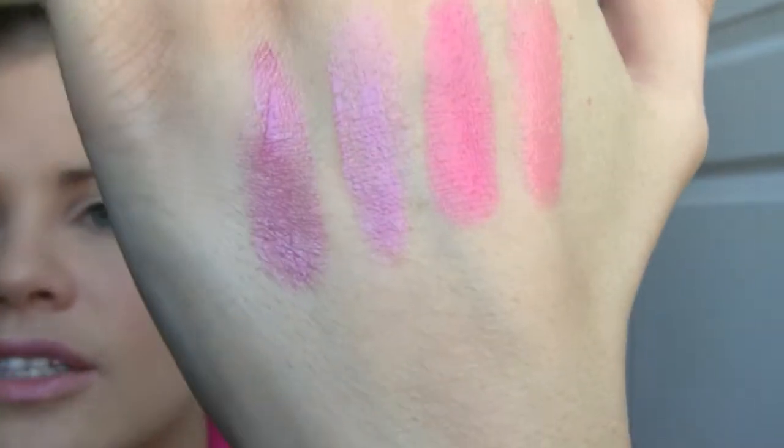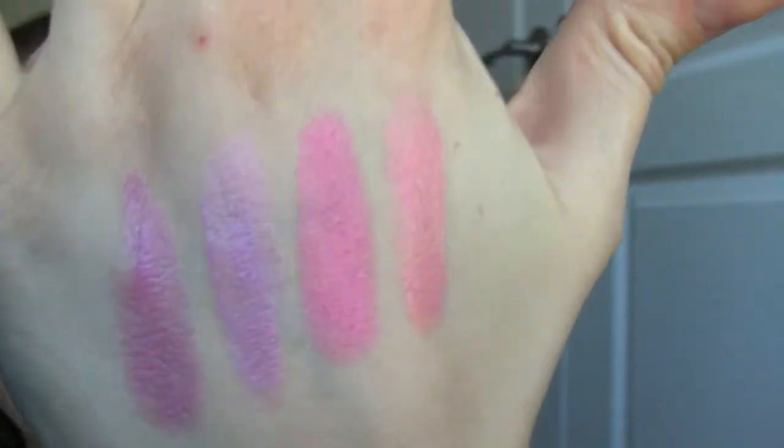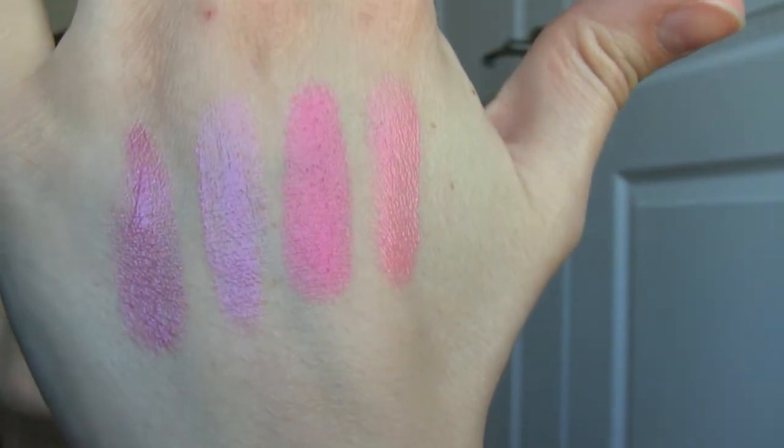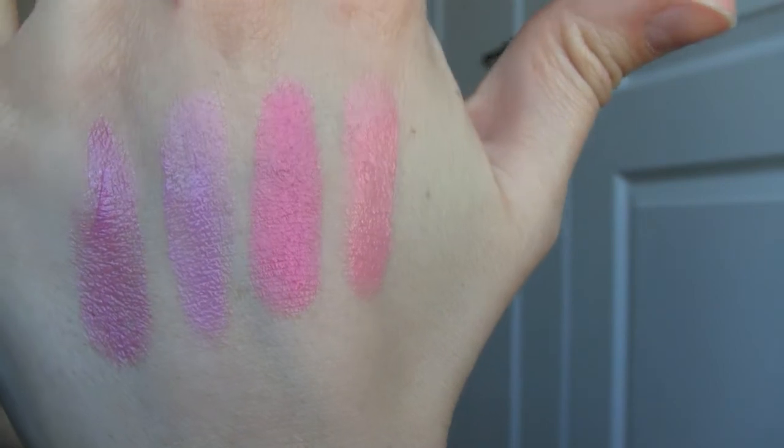So here it is for comparison purposes, Playful and then Wisteria. Wisteria has a little bit more pink to it and a little bit deeper of a color.